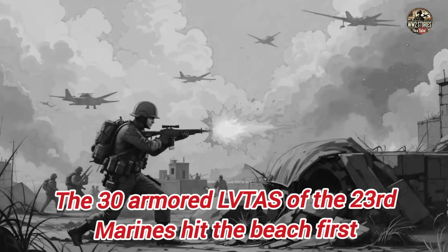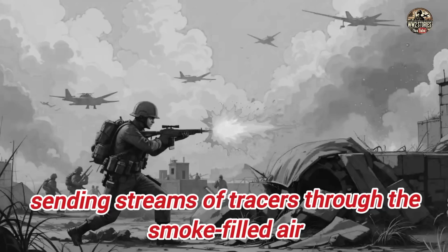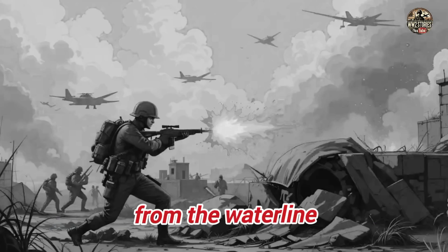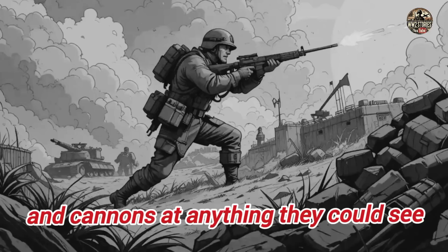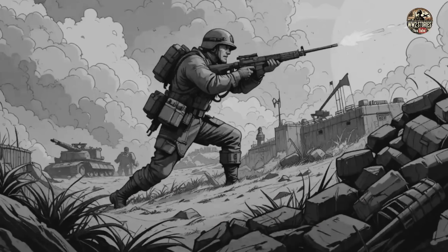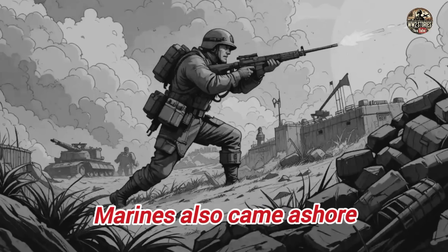The 30 armored LVTAs of the 23rd Marines hit the beach first, sending streams of tracers through the smoke-filled air. Almost immediately, the LVTAs were blocked by a large anti-tank ditch about 60 feet from the waterline and had to stop, firing their machine guns and cannons at anything they could see. At 11:33 a.m., within 20 minutes of the LVTAs' landing, the infantry-loaded LVTs carrying the 23rd Marines also came ashore.